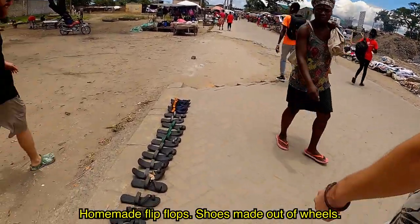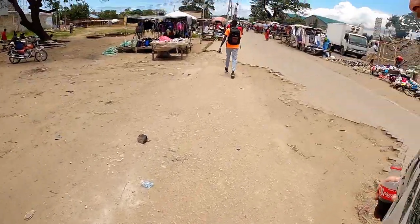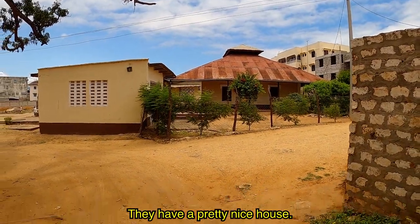Homemade flip-flops. Shoes made out of wheels. Tire. Out of tire, yeah. They have a pretty nice house.